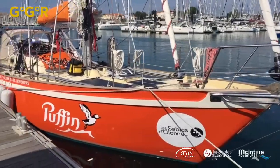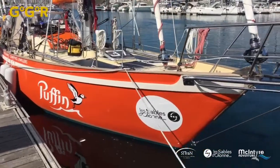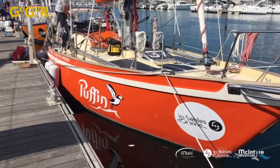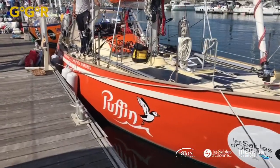Everybody, I think it's pretty obvious. I'm standing in front of Puffin, a beautiful boat. It's a Tradewind 35, a very popular boat for ocean cruising and voyaging. Really comfortable. You may have seen the Guy Waits video that we did, the technical run through.